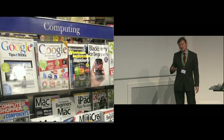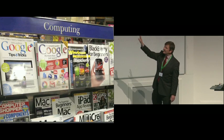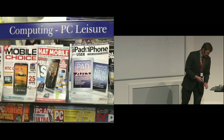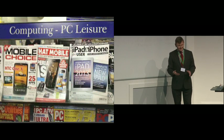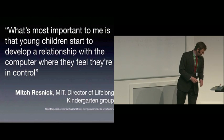But then when we talk to the kids about what they know about computing, this is when I nipped into Smith's, and you can see in Smith's under the title computing are things like how to use your Mac, how to use your BlackBerry, things like this. Okay, so iPad and iPhone. So let's think about this as to do with computing and PC leisure as well.